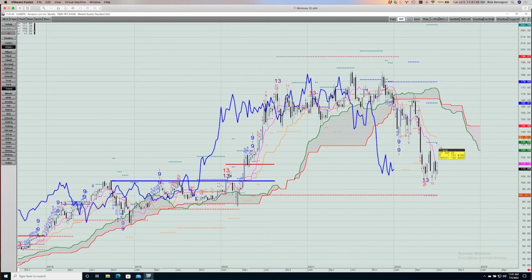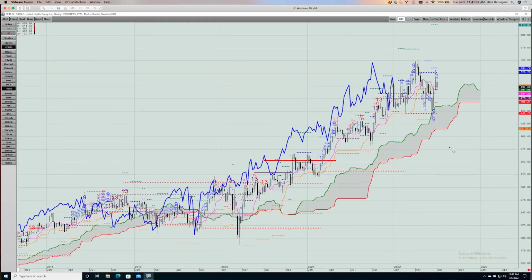You need multiple Friday closes above 132 to have any chance that the bulls have a fighting chance on this. United Health, UNH, prior darling name, gave back, pulled right to the cloud, bottomed on a set of 9 counts, come back. It really needs multiple Friday closes over 528 to increase the odds that this could make new highs, but it's still very questionable in here. If I didn't have a position on right now, I don't think right here and now I'd put one on. I'd be just waiting and watching.